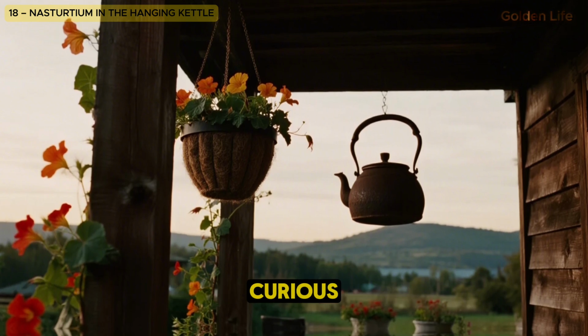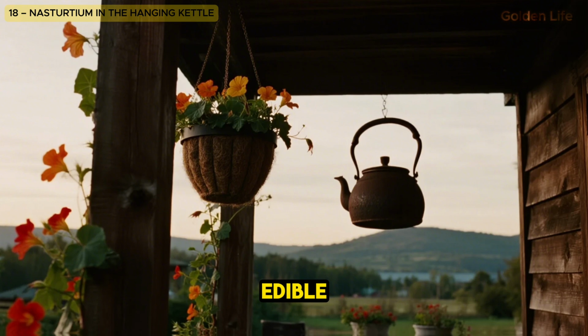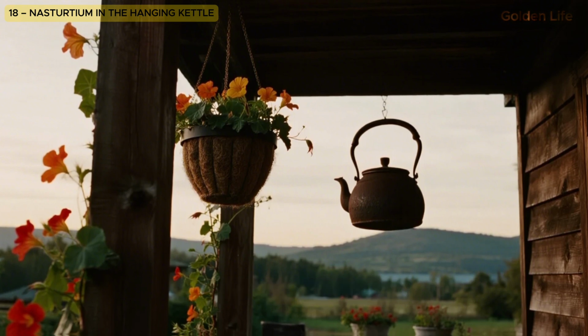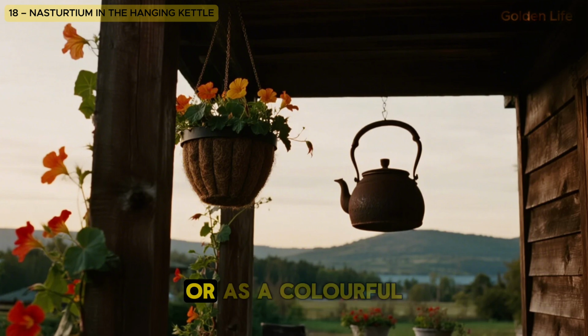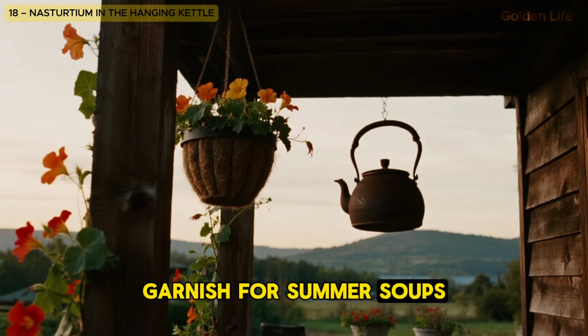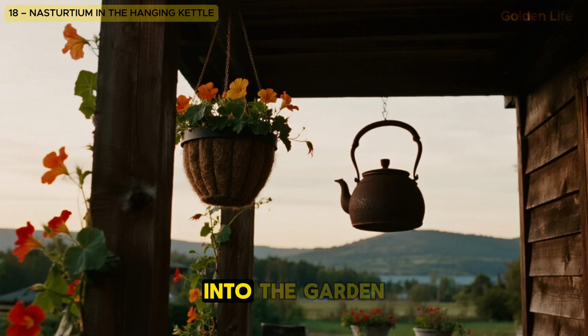And if you're feeling curious, know this: every part of the nasturtium is edible. The leaves, flowers, even the seed pods carry a peppery zing, lovely in salads or as a colorful garnish for summer soups. There's something delightful about repurposing an old kettle like this. Once used to pour warmth into cups, now it pours color into the garden.